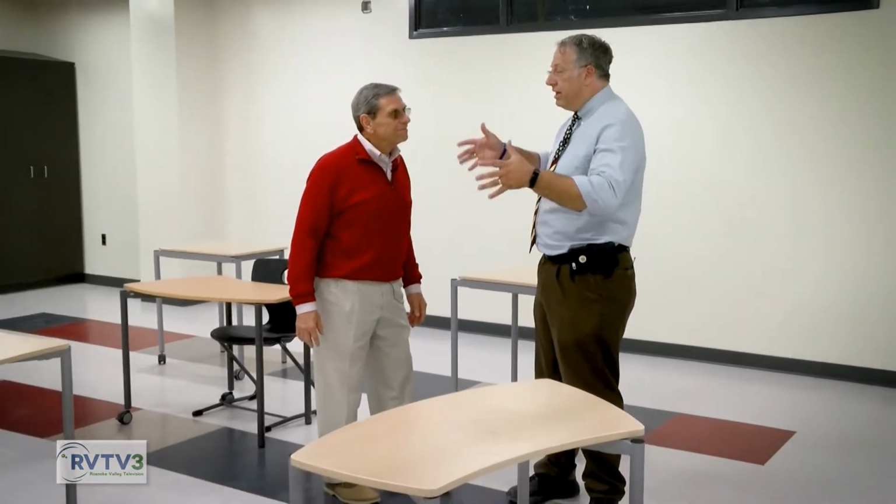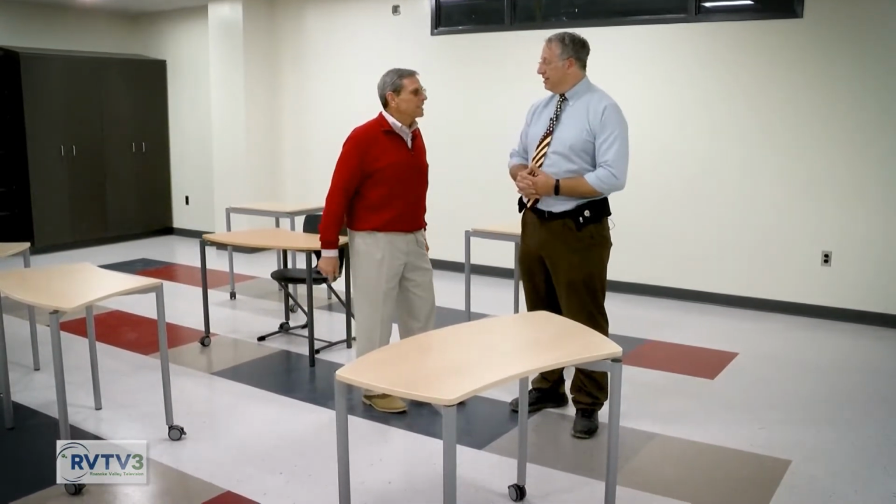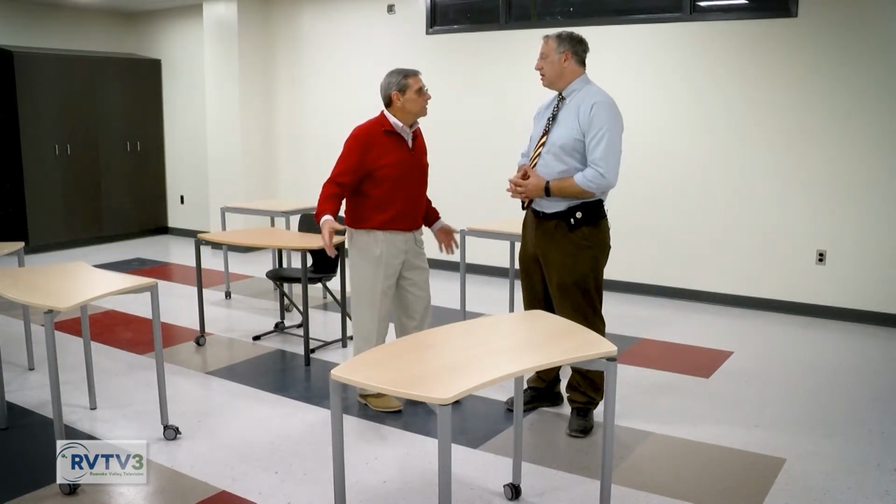Yes, larger and able to open up so much more, especially with the different types of furniture that we're going to have. And one of the things that I really appreciate, you look at the color scheme already, and this is just a mock-up classroom, but already this says Cave Spring High School. We've got red and black, red and gray here. Red and black, yes, exactly right. You brought that into the classrooms, and it's important. That's the tradition we have.